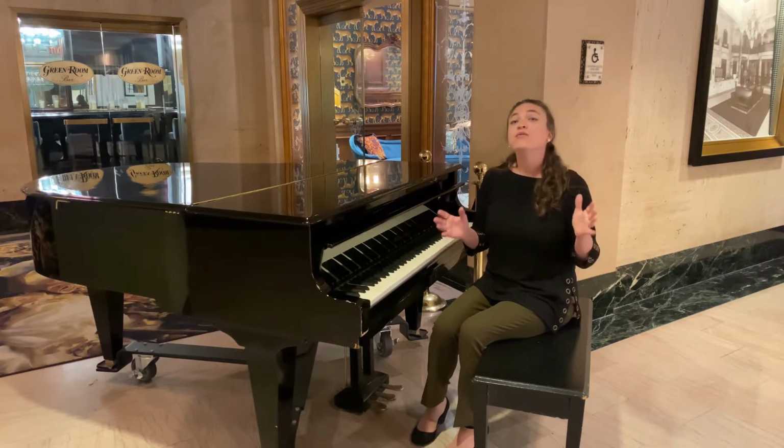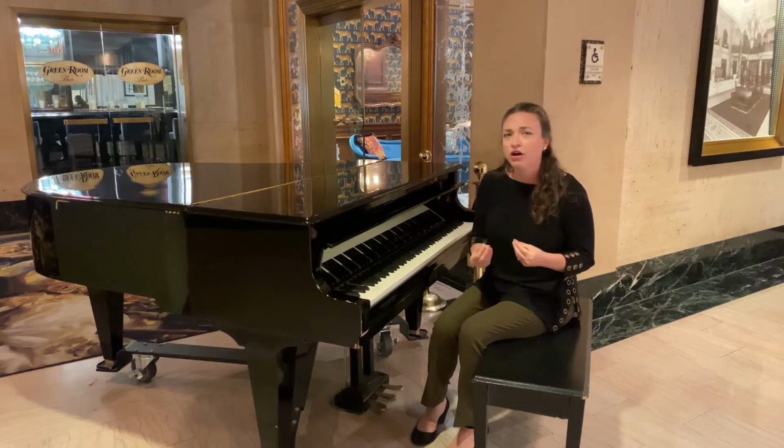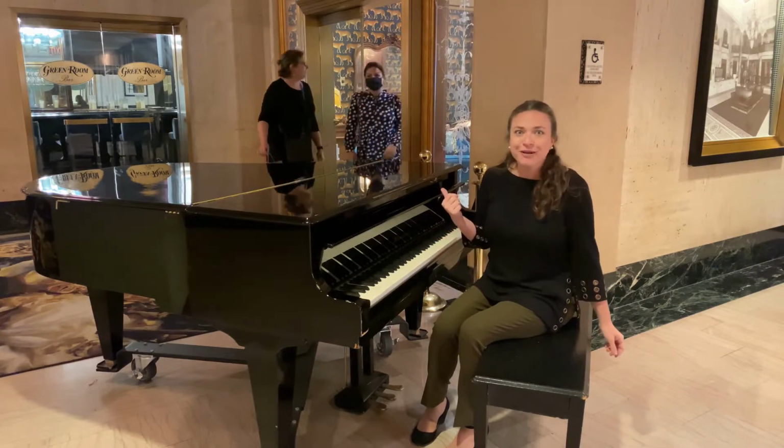And I have to tell you, if you've been to the Green Room and loved it, you are going to love Le Cavalier. They really kept the charm of the restaurant, but added in some amazing flair, some new menu items, and fantastic drinks. Let's go try one.